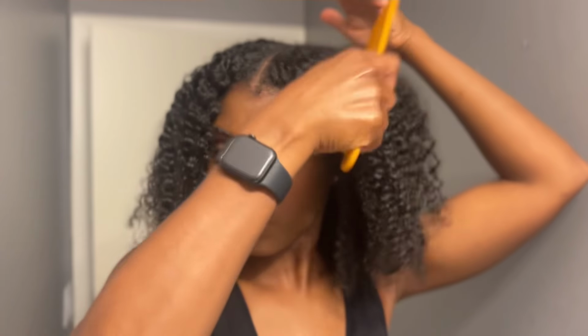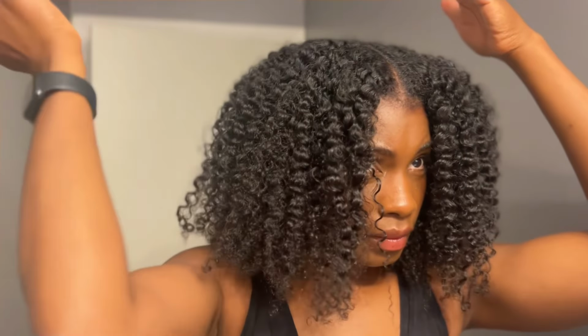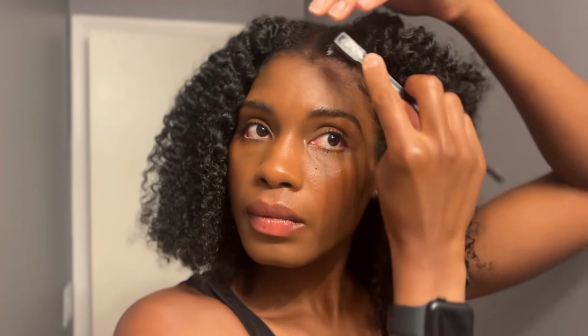I'm using my wide tooth comb to lift at the roots just a little bit for volume, trying to keep the shape soft and natural without disturbing the curls too much. I'm going in with my Colors and Care Edge Control just to lay down the front. I wasn't focused on styling the edges for this hairstyle. And yeah, this is how it turned out.